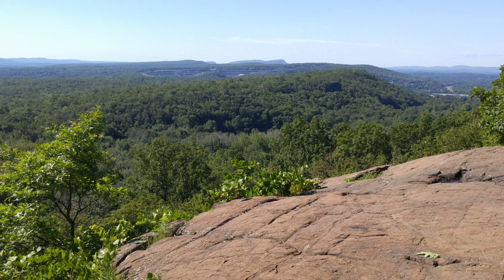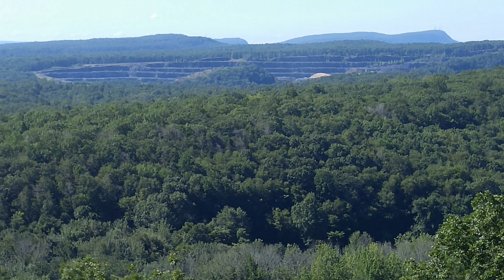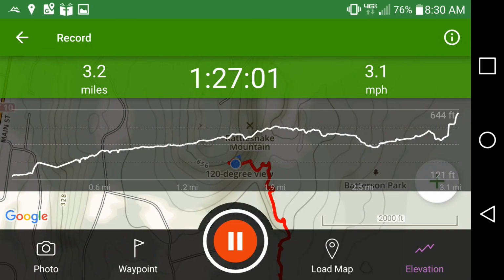This is looking south toward Rattlesnake Mountain, and further down Castle Craig there on the right you could see. And another mountain that I think overlooks Crescent Lake to the left in Southington. At this point we've gone 3.2 miles, and we're at an elevation of 644 feet, according to the All Trails application.